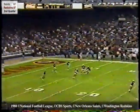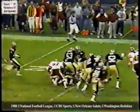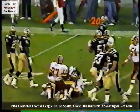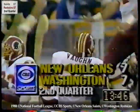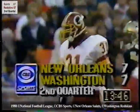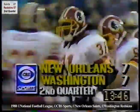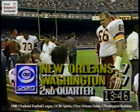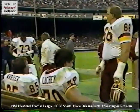Here's the kickoff return, and Mel Gray will do the honors. To the 24, where the Saints will take over. Stopped by Clarence Vaughn. 7-7 tie, first half at RFK. The Saints 7, the Redskins 7. 13:46 left to play in the first half.